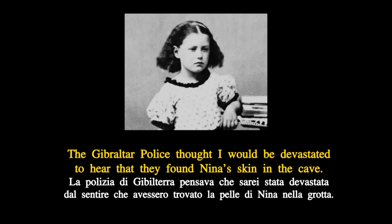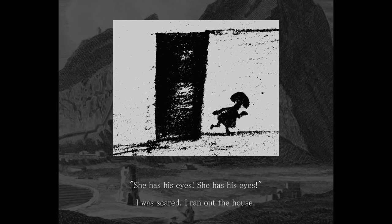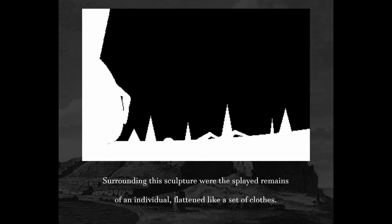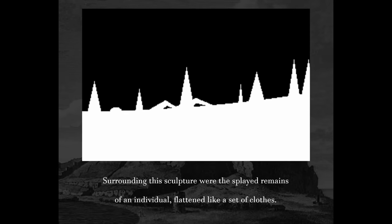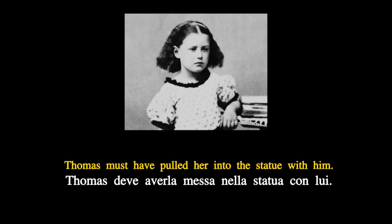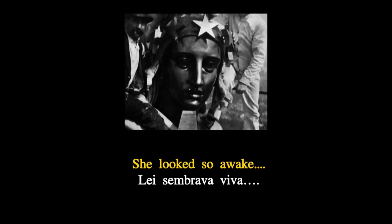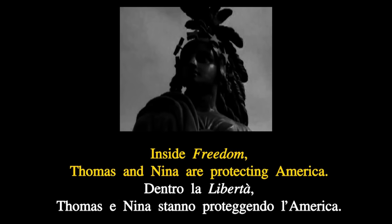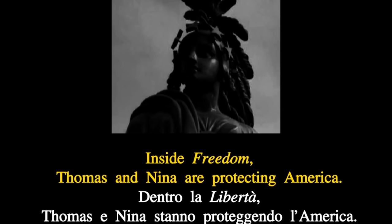She later explains that the police thought she would be devastated to hear the news on Nina, the little girl whose perspective we originally followed this story on, being completely obliterated and squished in the cave. But instead, she felt relief, because now she knows she is still alive within the statue. She then says something that sounds a bit sinister given context. Inside Freedom, Thomas and Nina are protecting America together.